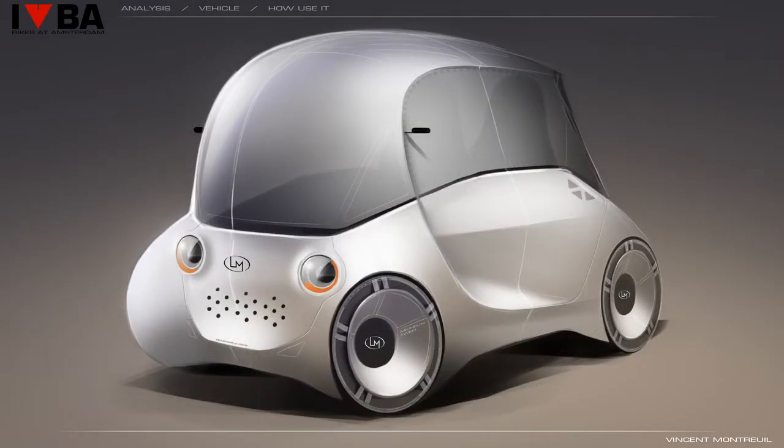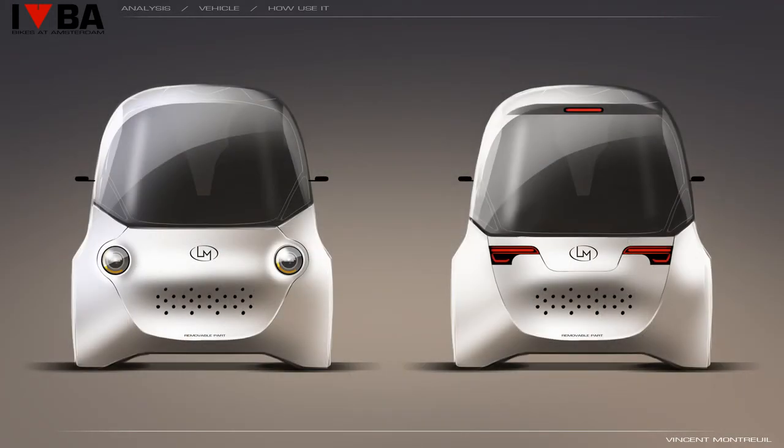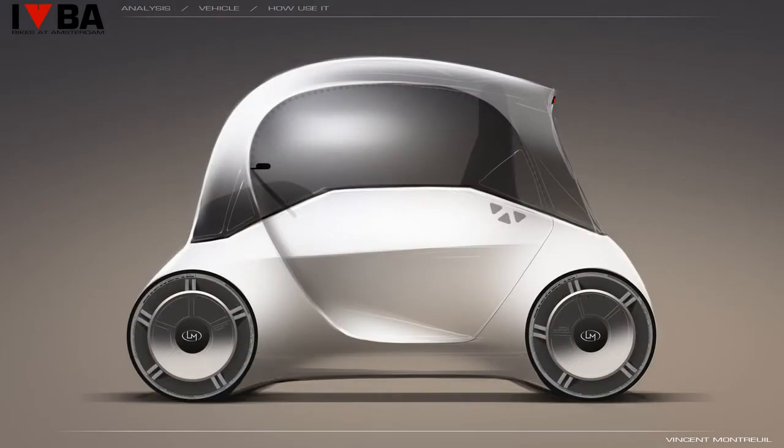The front perspective view of the vehicle. Then the rear perspective of the vehicle. The front and the back view. Note that the vehicle is only 1.40 m wide. And finally, the side view, the vehicle measuring 2.40 m in length and 1.54 m in height.